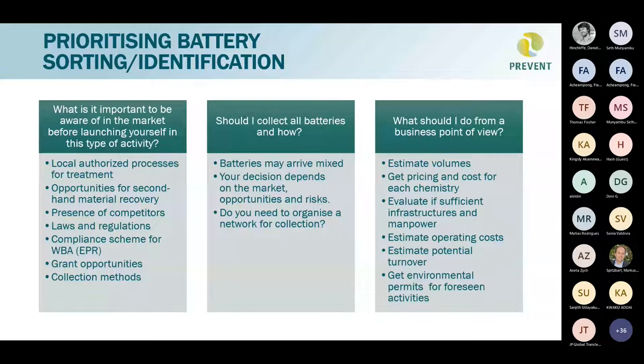You need also to look at the laws and regulations of your country regarding this activity. What can be done? Is there any presence of a compliance scheme in your area that could maybe help you, or with which you could have a contract to develop your activity? Are there any grant opportunities in your country or with NGOs regarding the development of something that could lead to a valuable process that could help also the entire country?